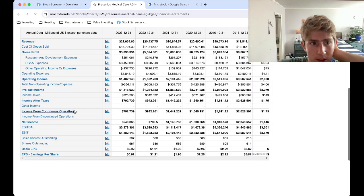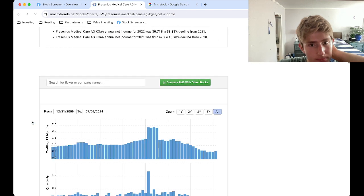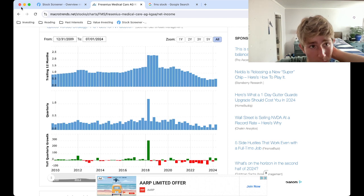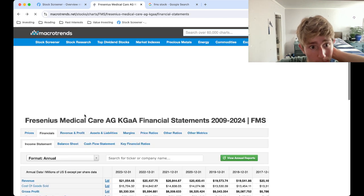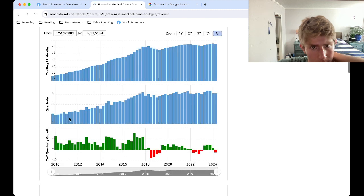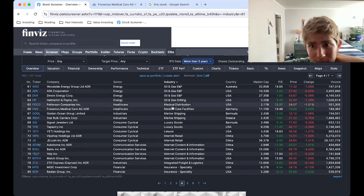I'm just gonna skip around a little bit. I'm gonna look at their net income. Yikes, big decline. But relatively stable. How about the revenue? Kind of stopped growing since 2018. And the rest of the industry has grown. That doesn't make sense. This is no bueno. And its PE is 19. It's unjustifiable.